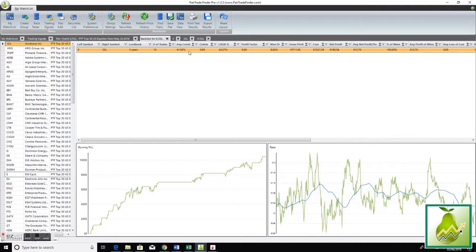So it's highly co-integrated and well correlated. The compound annual growth rate based on the trade parameters of the top 30, which is a 2 entry stretch and a 0 exit stretch, delivered a very nice set of results here. You can see 24.27% compound annual growth rate with only an 8.9% maximum drawdown. Importantly, profit factor of 0 means there was 100% winning trades. So every trade won over 3 years in 15 trades, which is pretty extraordinary.